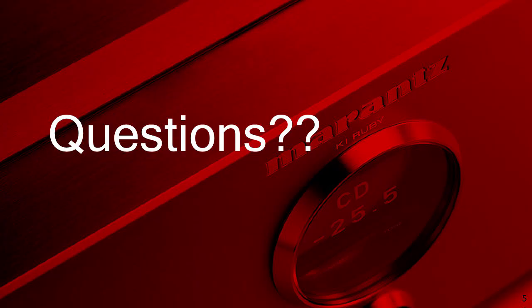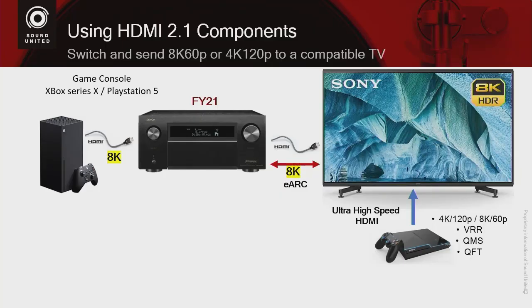Osman says one HDMI 2.1 input is not enough if I plan to buy a PS5 and an Xbox Series X. And another viewer would like to know, can a new 8K TV work with previous Denon receivers? Yes. How would that work? I think you can answer both of those questions with one answer.